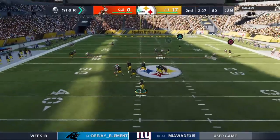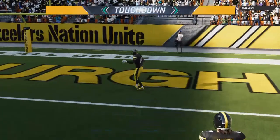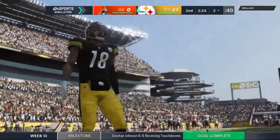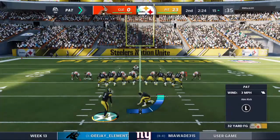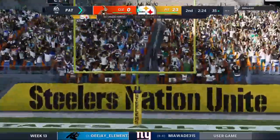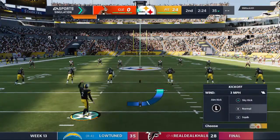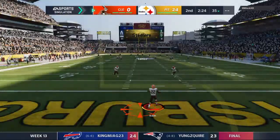From the midfield stripe, they'll look to throw. He's going to try and go deep. Oh, wide open, complete, and into the end zone. Touchdown, Pittsburgh. Deontay Johnson with his second touchdown here in this first half. And the Steelers, they broaden their lead. And the lead is now 24. Makes the score Steelers 24, Browns nothing. And Lambeau now, after the touchdown, he'll kick this one away.